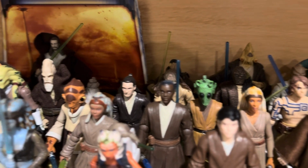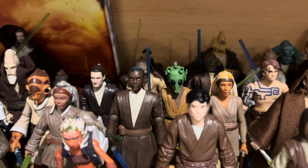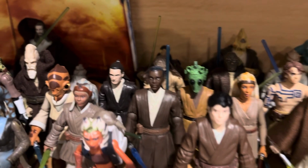And then next to him, that Rodian. His name is literally just Rodian Jedi. And I was able to find him for 20 bucks at Happy's, which is a great deal. Behind them, we have Sora Bulq.